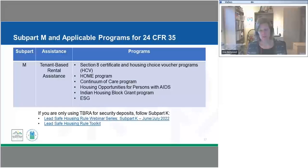So tenant-based rental assistance programs comprise federal rental assistance, and this rental assistance is tied to the tenant. So the tenant is able to take this voucher or the certificate to help pay for rental housing, and they usually choose where they're going to use that. So it's tied to the tenant. It's not actually tied to a specific location. And it allows eligible tenant families to identify and rent both publicly and privately owned housing.